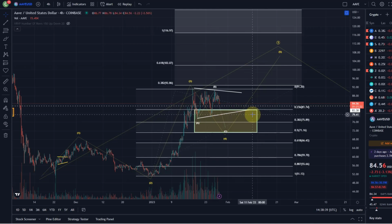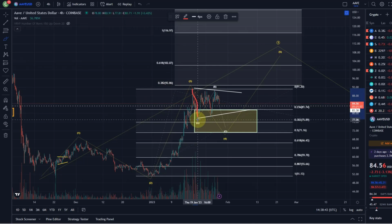And what else can I say? I mean, again, this was probably an A wave down. Then my view is this should have been a B wave, and we probably come down in C. That would be my preferred option, basically my primary, if you want to say it like that.